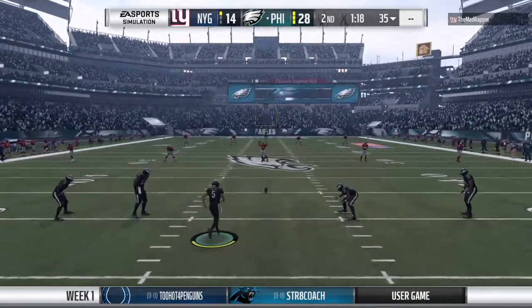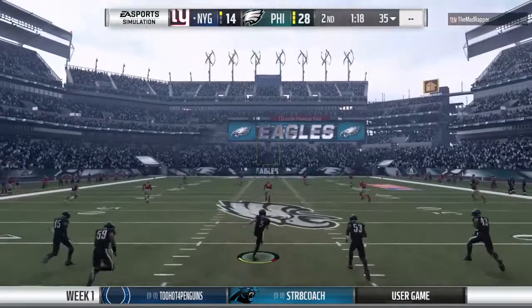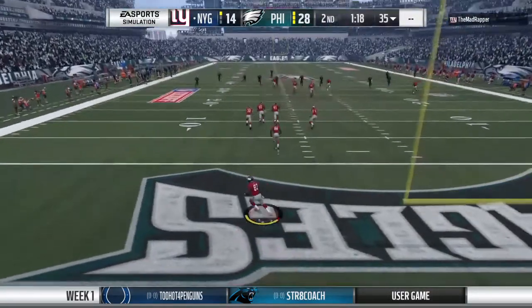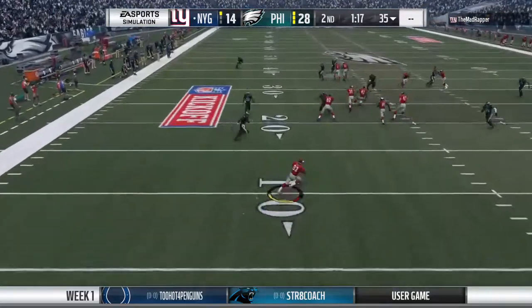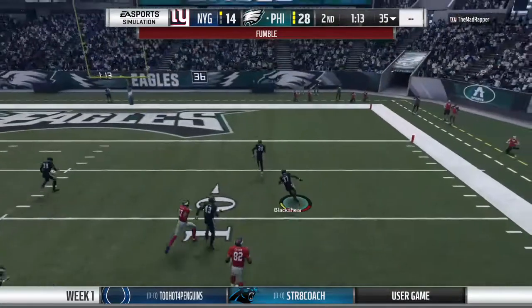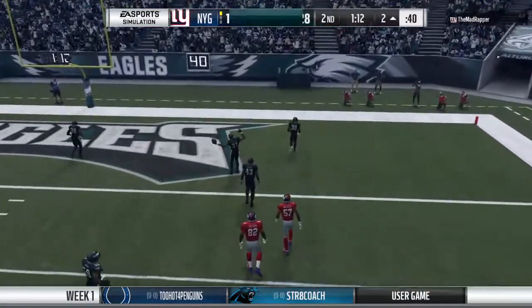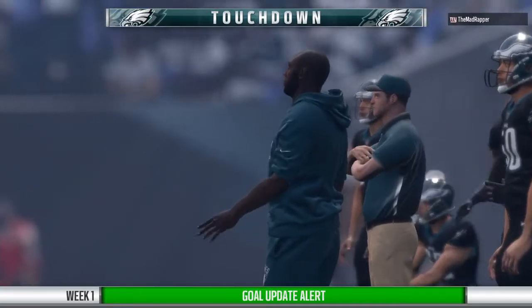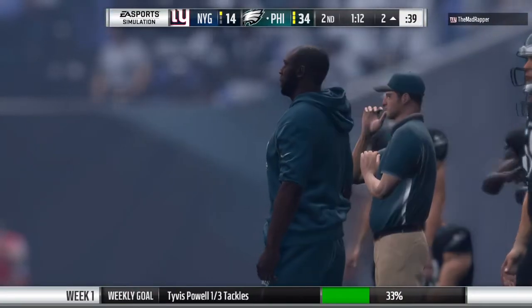Out is the kickoff unit as they run up and send this one away. That'll be taken in the end zone. And all deep in his own territory, he coughs up the football. And it's picked up by the Eagles. And he's into the end zone. It's a fumble return and an Eagle touchdown.